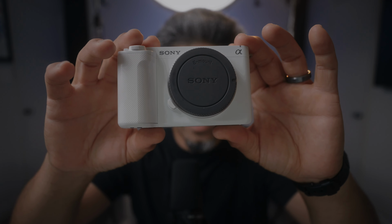I actually have two different recommendations for the prosumer. This recommendation is if you're leaning more into video projects. You're still wanting to shoot stills and video, but if you find yourself that you're shooting more video, this is the recommendation that I would give you. First of all, there's a big jump in cost. This is $1,900 currently, but that is $300 off the normal price. Right now, if you're watching in early or mid 2024, there's a sale on this camera that's $300 off, which brings down the cost to $1,900.